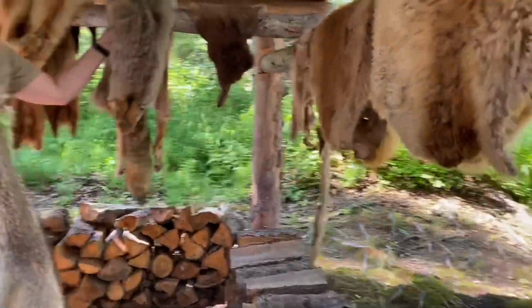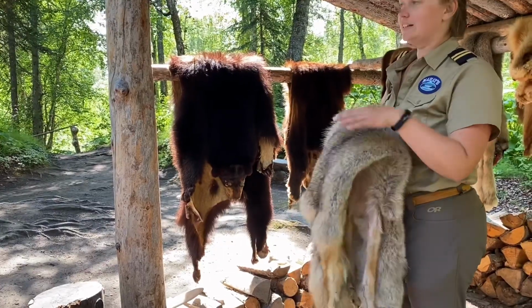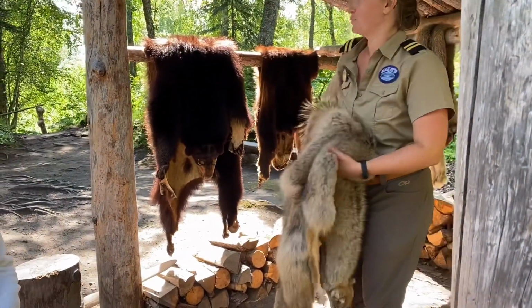Some coyotes, definitely smaller than wolves. Wolves in this area are about 2 to 3 times the size, but you're more likely to see coyotes. They're one of the most adaptable animals we have in North America. You have them in downtown LA, you have them up here in Southeast Alaska. They'll thrive pretty much everywhere.